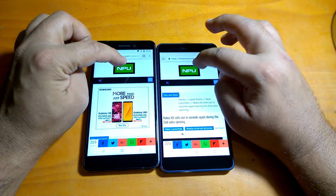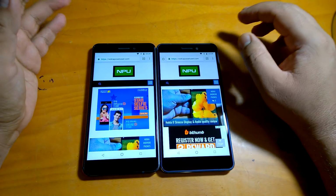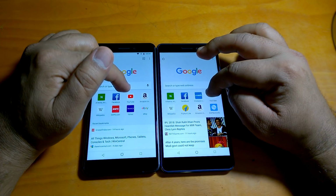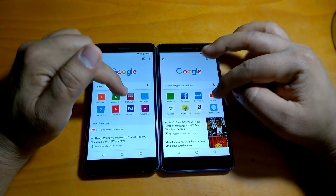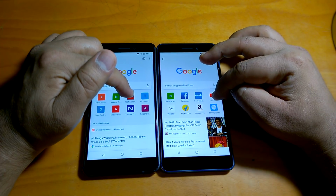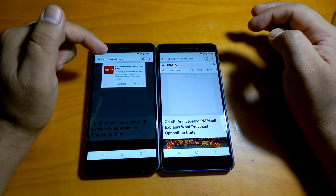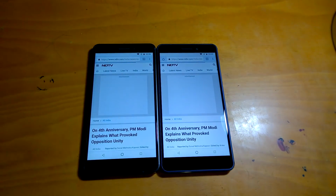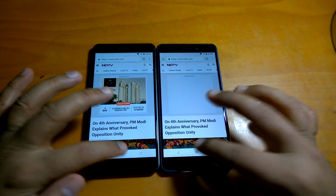So basically, while doing stuff like browsing, there should not be much difference between the two devices because they should be similar. The RAM does not make much difference there. But when you increase the number of tabs or do heavy multitasking, obviously you would feel a lot of difference. So we can open things here, and you would not feel much difference. That's what I think, but let us test it. So quite a similar kind of performance so far. Let's send them to the background.